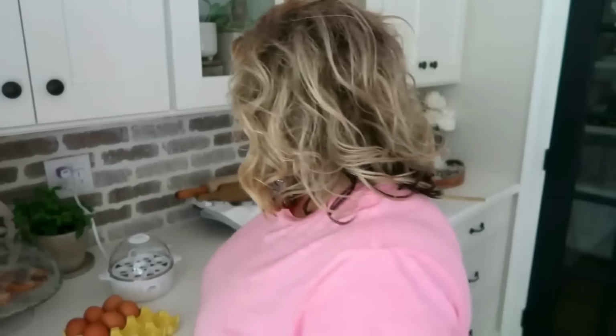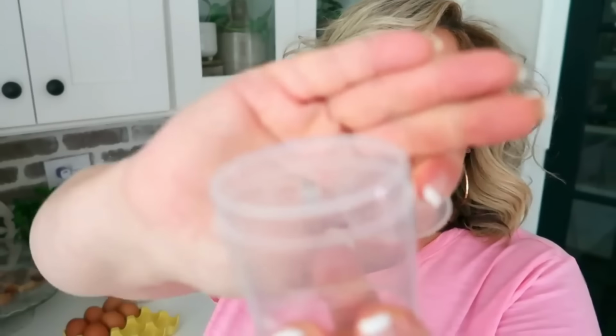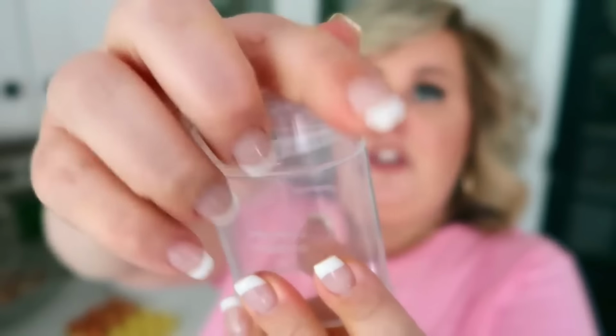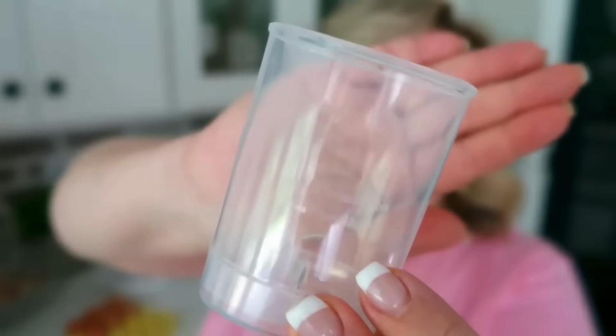So I don't really know that I need to poke a hole in them, but I'm going to anyway, just to make sure that they don't explode. And then I put in the right amount of water. It comes with this cool little tool that both has the piece to pierce your eggs, and then you flip it over, and it's also a measuring cup. So that's what we're gonna use to put the right amount of water and pierce our eggs.